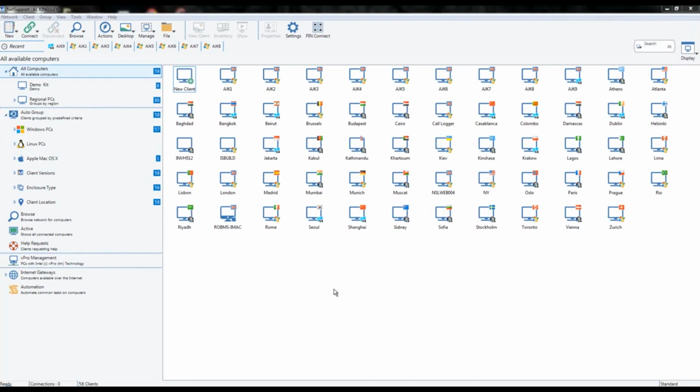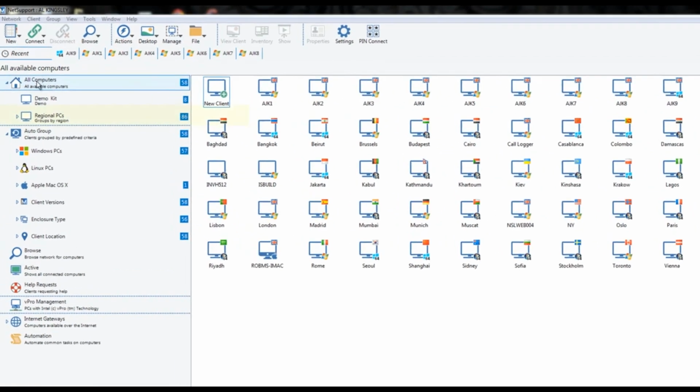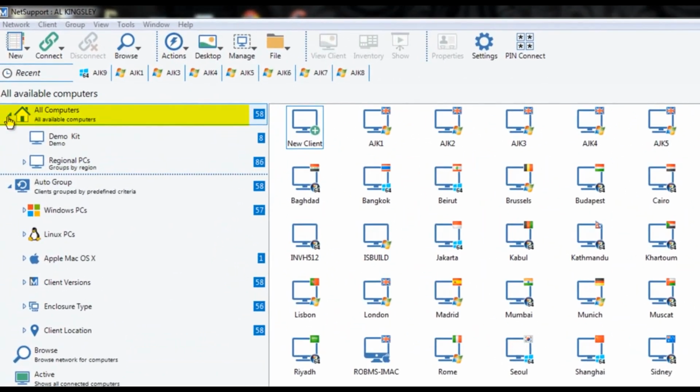So let's take a look at the main features within the product, starting with our ability to browse, discover and group our computers once they've been identified within our enterprise. As you can see at the top here, we currently are on our All Computers marker, and we have 58 computers that have been discovered and are currently known on our system. Each of those computers is represented by an icon on the right hand side.